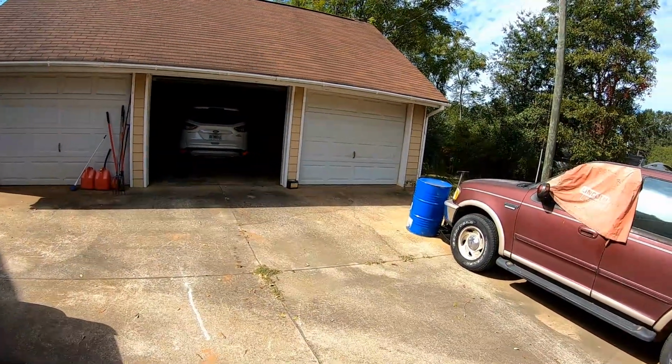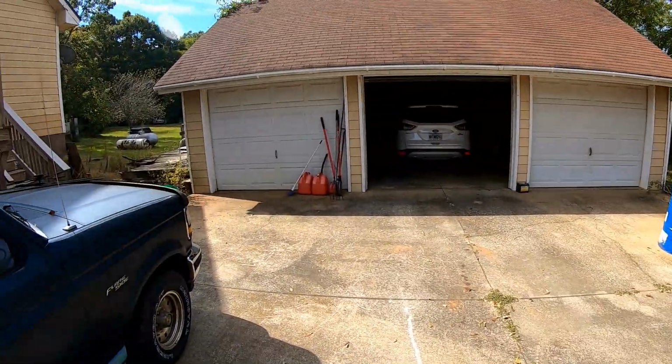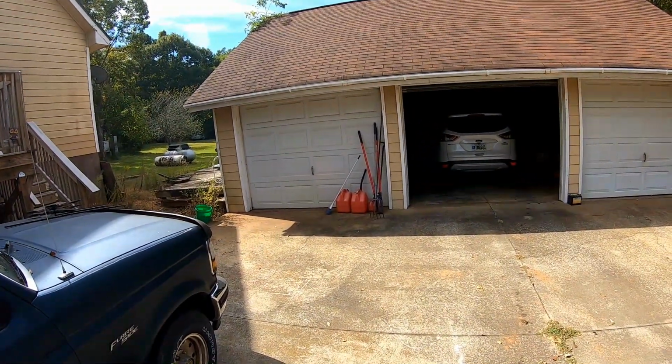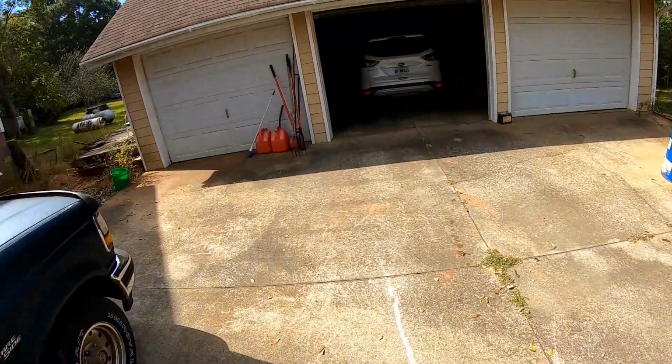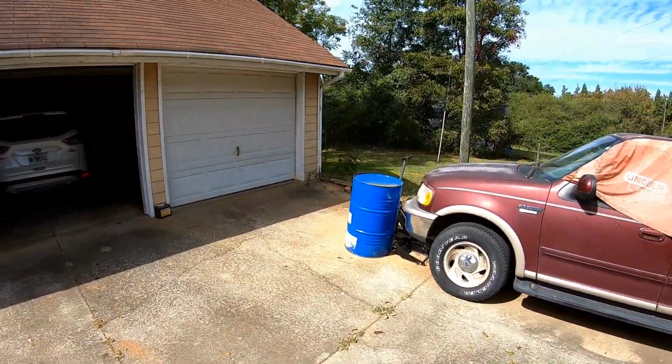We're going to work on a burn barrel with a 55-gallon oil drum. Sure looks nice cleaned up over there for a change. Now if I get the rest of the place cleaned up, we get that done in about 20 years.